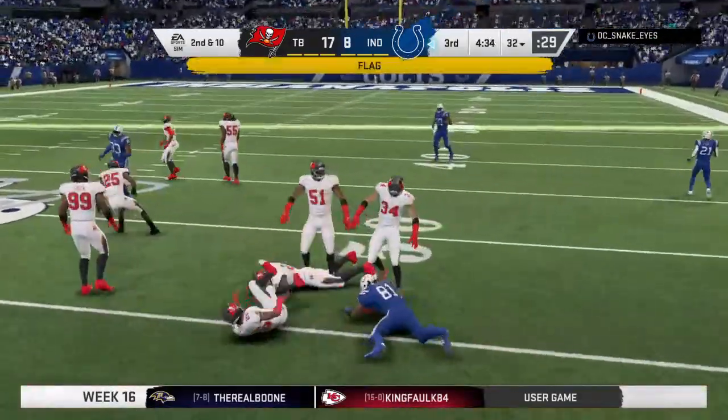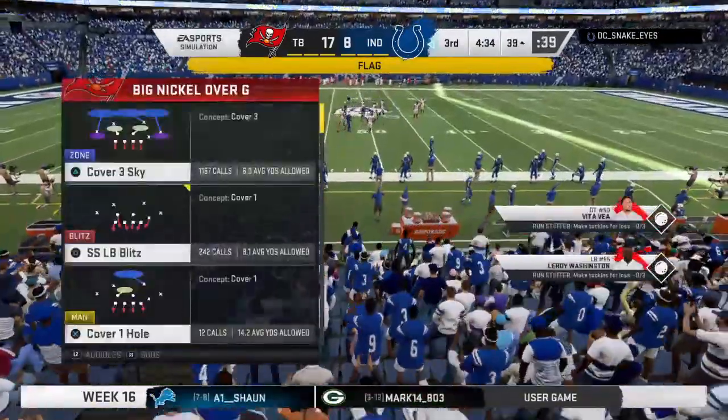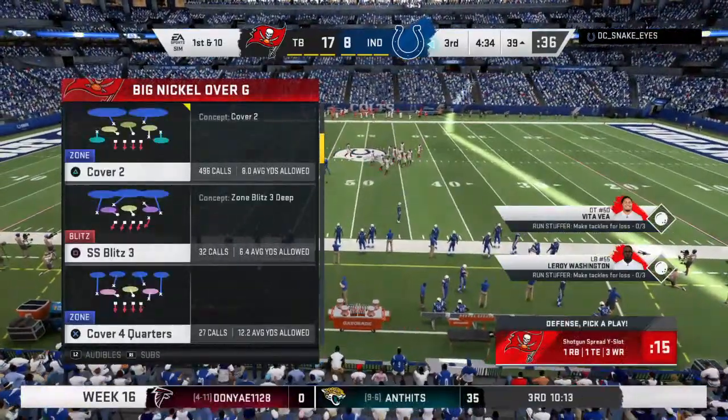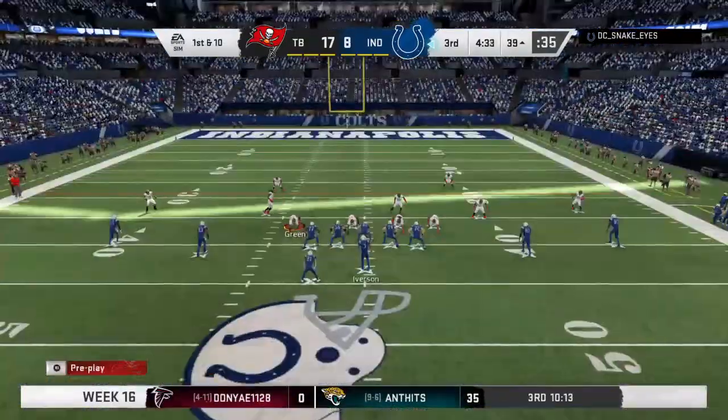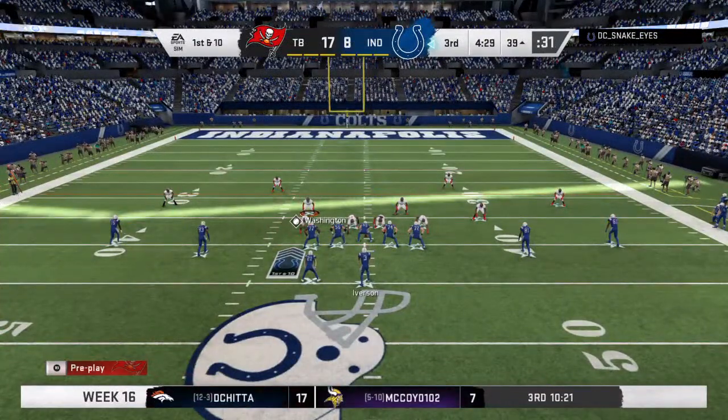Well, a nice throw here right side. He hauls it in, and he'll be brought down. Oh, that's a face mask. Certainly looked like it. Indeed, here come the flags. And now it's 1st and 10. A big mistake, especially when you factor in the personal foul yardage.